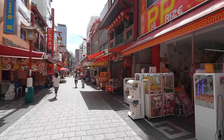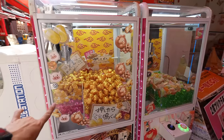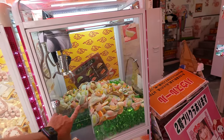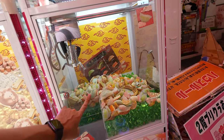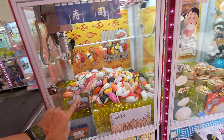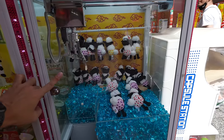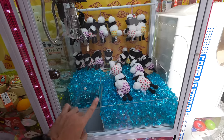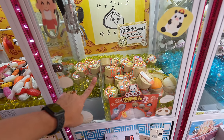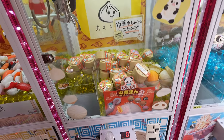Oh, there is a claw machine place. The golden pig claw machine and also a dumpling one. It does sound like a Chinatown. What else? Oh, and the sushi one. Oh, and the panda. Wait, seems like this is not panda. Something different. Oh, but in the middle, there is a Chinatown panda and the meat bun one.